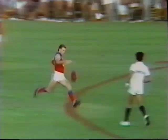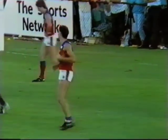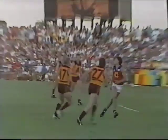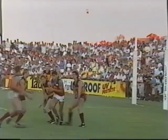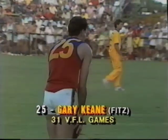Buckley does a bit of shepherding, but the ball runs through to McIver. He gives the hand pass on to Armstrong, who goes long. Micken up high from behind, but that's a good mark to Gary Keane. Keane, well, you have to be there to punch the ball away. He's a big boy, he's got long arms, and we watch on replay, judged it to perfection. Gary Keane, the only player to look like taking that one.